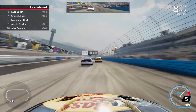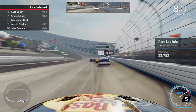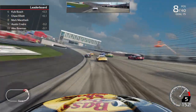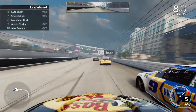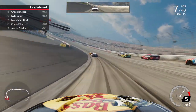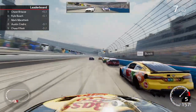And we're up to 8th place. This is the highest we've been all day. So, feels nice to be up towards the front and at least battling. Now we're going to go inside the 9 of Chase Elliott. Got really tight off of turn 2. But a lot of these guys are running the outside. That's good news for us. That's going to allow us to hopefully make up some spots.